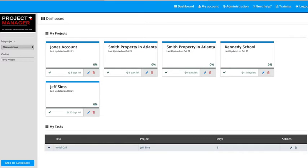So we're going to go into the back office right here, and I just set up some fake projects so you can see that the dashboard has something. Of course, it says 0% has been done because I just set it up, and of course I've got different calendars. You can see this is what everyone would see when they first log in.